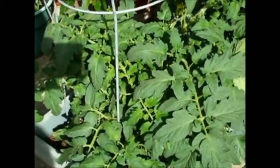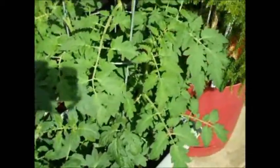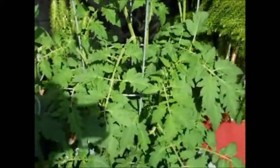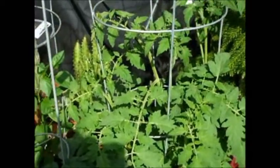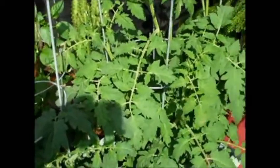Sweet Tennessee tomatoes. These are called Dan's Favorite. They're from Dan Schott's Greenhouse Nursery. They're mid-season.